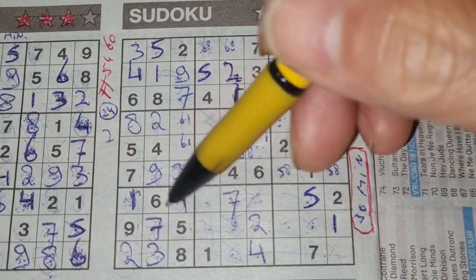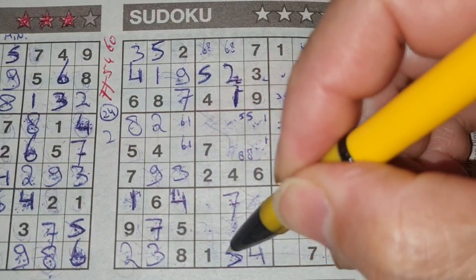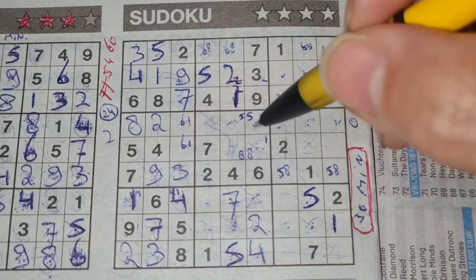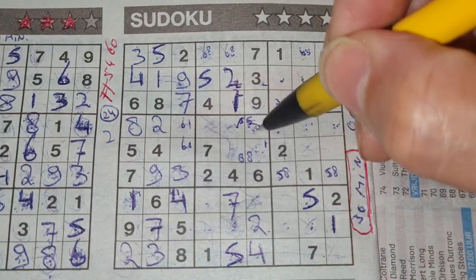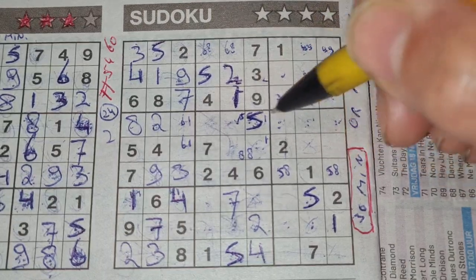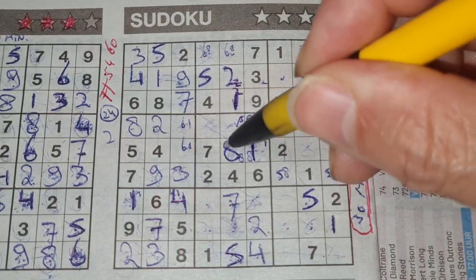So we have a 5 in this row, 5 in the row below. So last row, the only place left for the 5 should be there. I've marked those 2 boxes earlier with 5. Now we have a 5 here in the middle column. So this box can't be 5 anymore. That box should be 5. And I've eliminated the 1, so the 1 goes there. And I've eliminated the 8, so the 8 goes there.